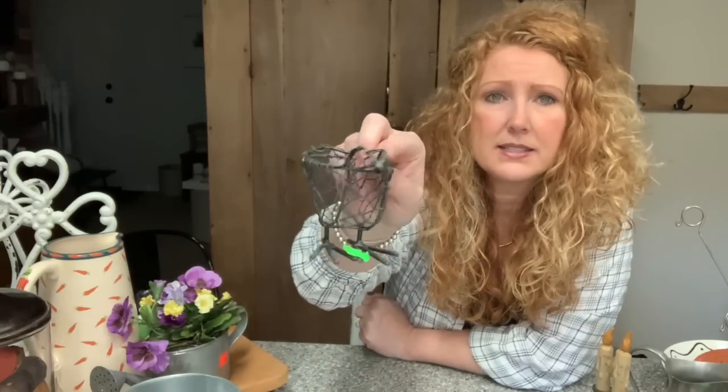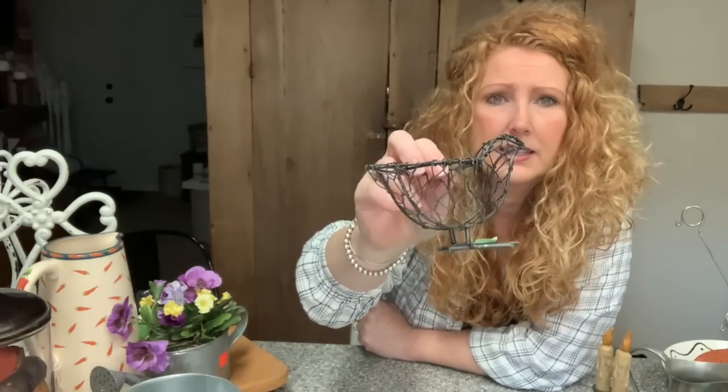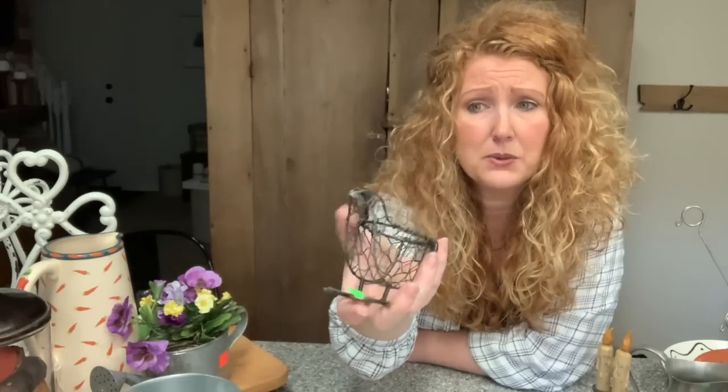And then for $2.09, I just could not pass this little wire chick. I can see putting a little wooden egg in him maybe, because I do have some of those, or some greenery. I just thought that was super sweet, and I really don't even have to do anything to this little piece.